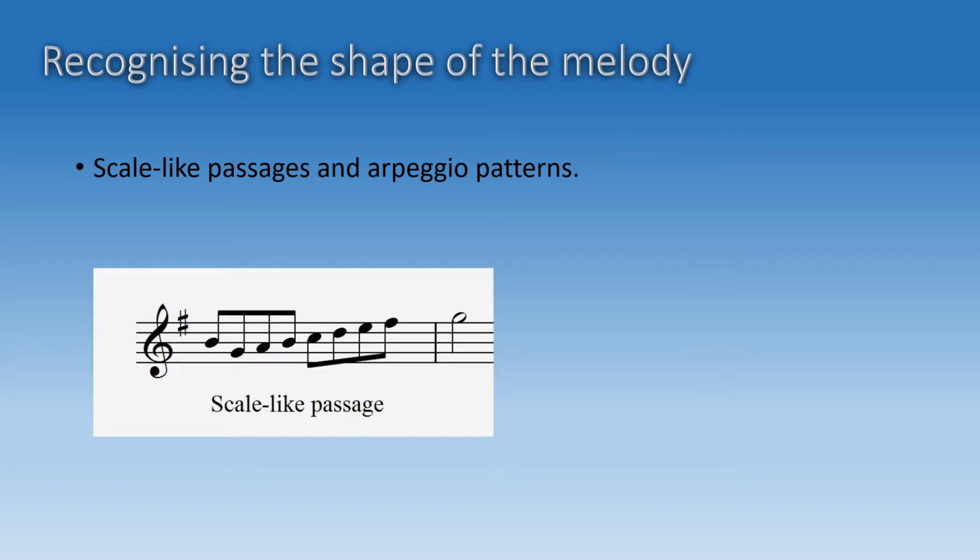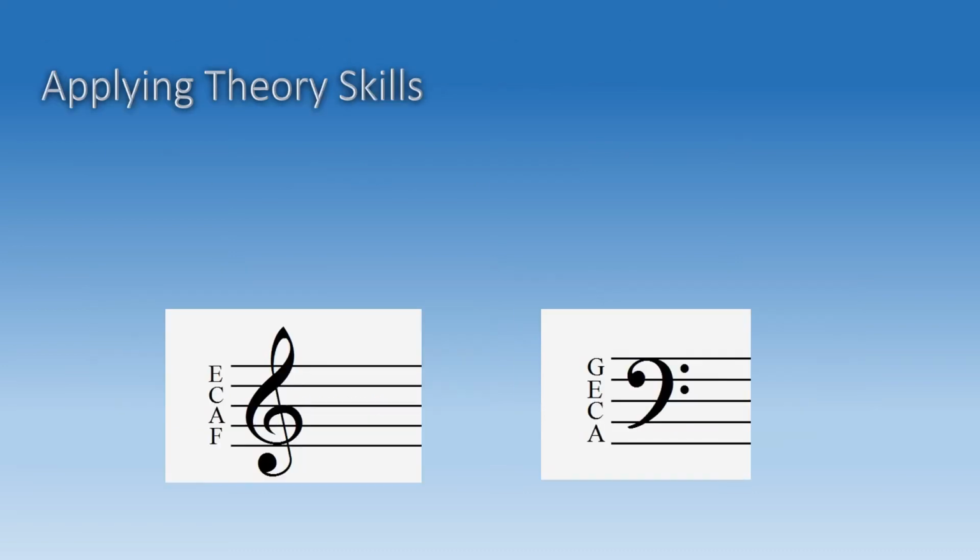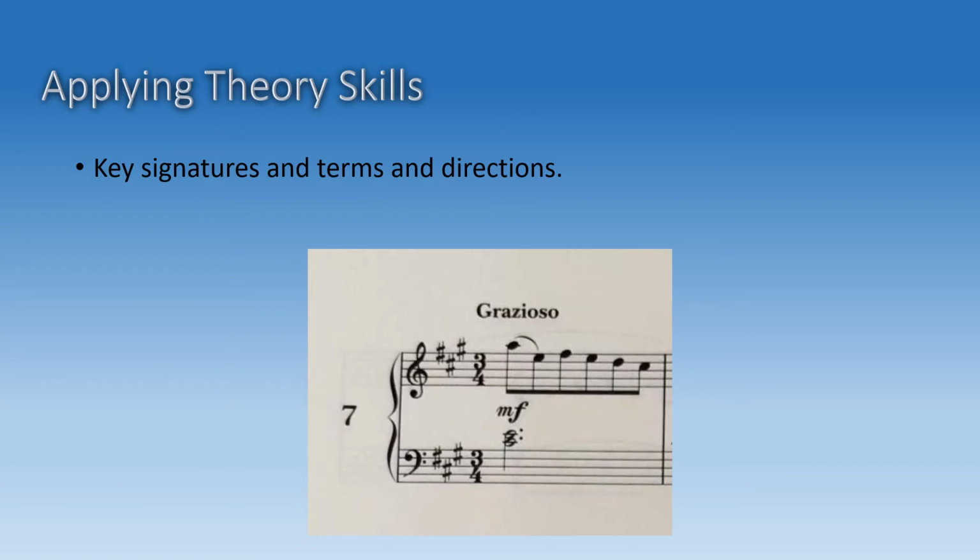Recognizing scale-like passages and arpeggio patterns will also help you sight read better. You can apply what you have learned in theory to sight reading. For lower grades, FACE and ACG will help you identify notes. Key signatures and Italian, French, and German terms and directions learned in theory will also help with your sight reading.